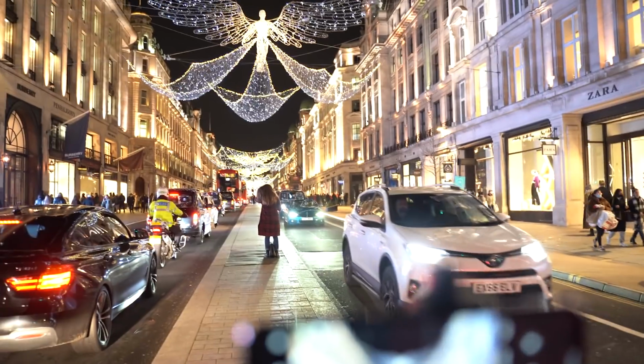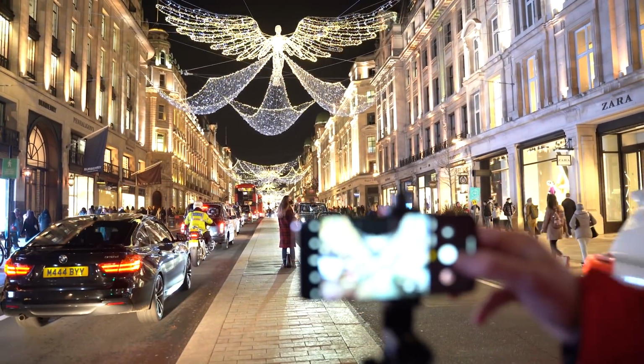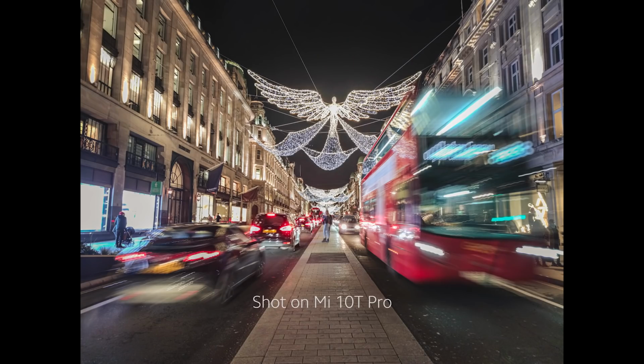But certainly when you're taking your shot, you've got to really look out for the exposure, because a place like this, especially at night, has got very bright lights, so just make sure that the exposure levels are correct. And then for here, I want to be as centered to the road as I can be.